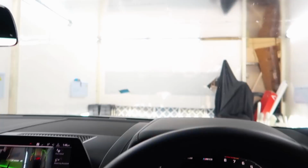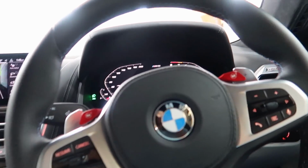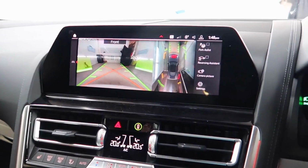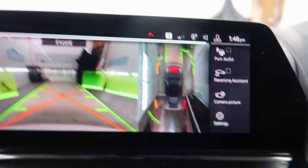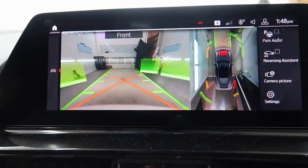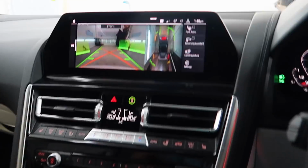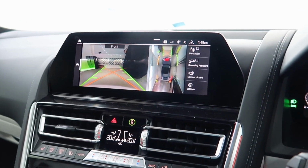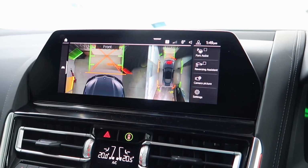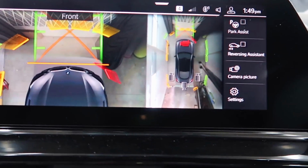Okay, so I'm just parking the car in the PPF bay before I say goodbye to it for a little while. But I want to show you the cameras, because I was just parking and I just reversed because I want to show you how mad the cameras are and the tech on this M8. Look at it, literally saying everywhere where's clear. It's not the biggest bay, but this is perfect to actually show this. If we go forwards, you'll be able to see. Look at all this. Look at that! Look at all that, that is mental.